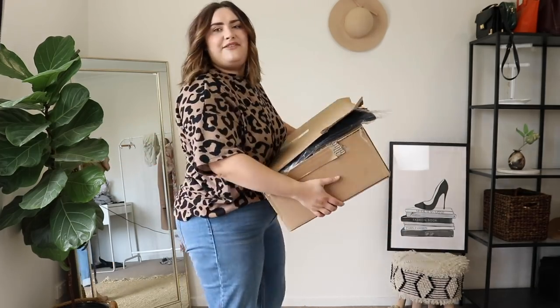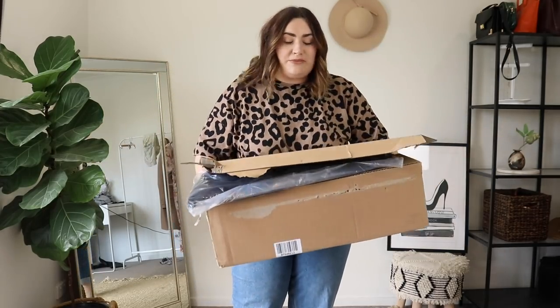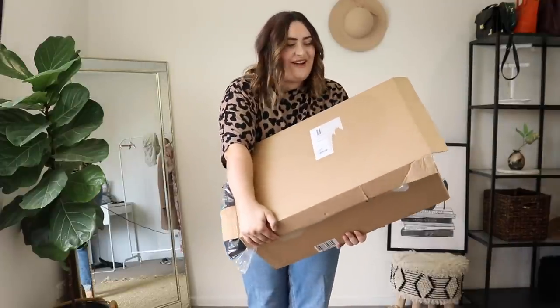So we have an awesome bunch of goodies. Now I have pre-opened the box purely because I had to check it was this package, but I have not yet unboxed or unwrapped the items. So without further ado, let's just start from the top and work our way down.